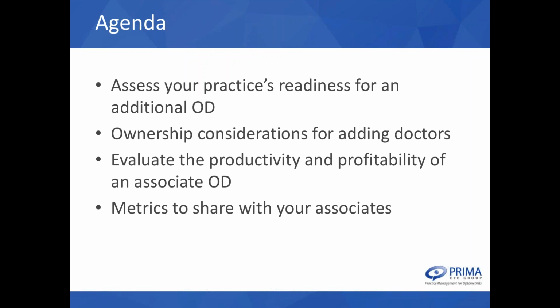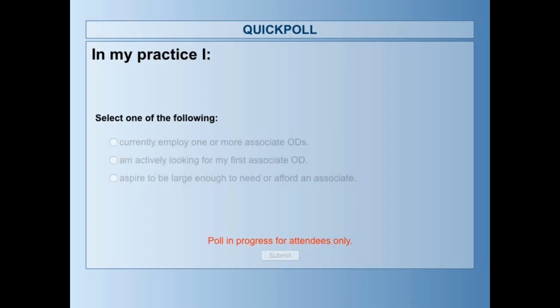So first off, quick poll for those of you who are in. Let me know, of those who are attending, do you have associates right now? Or are you looking for your first associate OD? Or are you still in the phase of trying to grow and looking to add your first associate? All right, keep the answers coming. There should be a poll. You can just hit the button there.